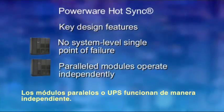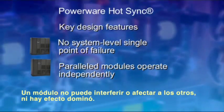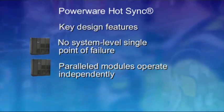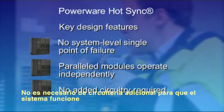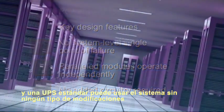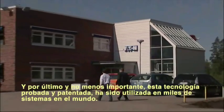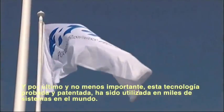Parallel modules or UPSs operate independently. One module cannot affect or interfere with the others. No domino effect scenario. No added circuitry is required for parallel operation. Any standard UPS can be used in the parallel system without modification. And last but not least, this patented and proven technology has been successfully deployed in thousands of systems around the world.